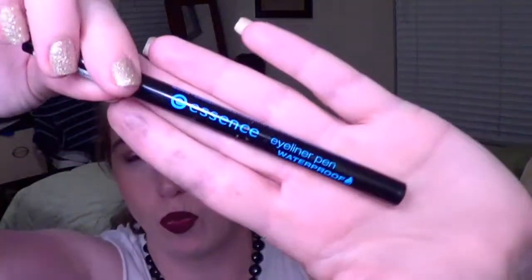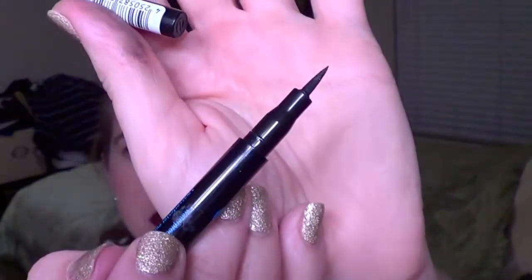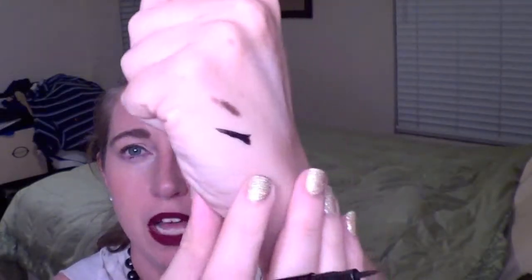For eyeliner, I went back to this. This is the Essence, again, Essence product. This is the eyeliner pen in waterproof, and it's just got the blue packaging on it. It has a nice small defined felt tip. And as you can see, it's a really nice black line. You can do thin or you can make it a little bit thicker. I find that it sets and it wears really well throughout the day for me.